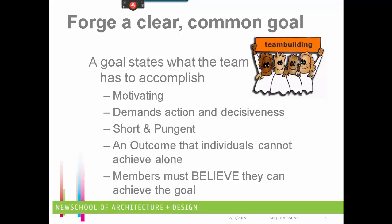Remember, all of the team members must believe they can achieve the goal. If you don't have people who believe they can achieve the goal, then you've got the wrong people on the bus. And that's the teamwork term that you hear over and over again: get the right people on the bus. So make sure that your goal is motivating, it demands action, it's short and pungent, individuals cannot achieve it alone, and everyone believes they can achieve that goal.